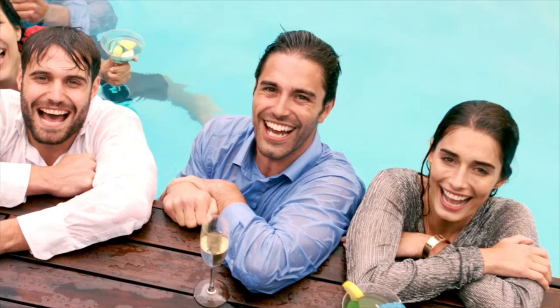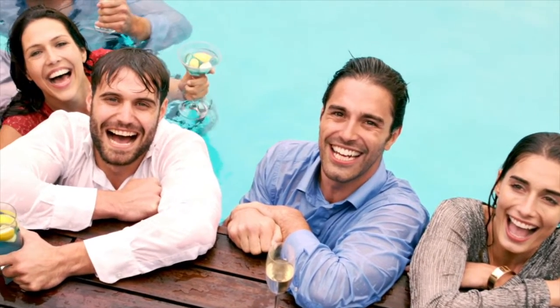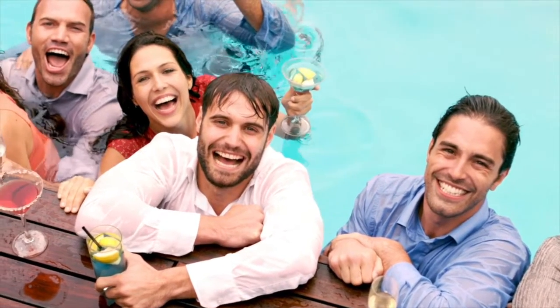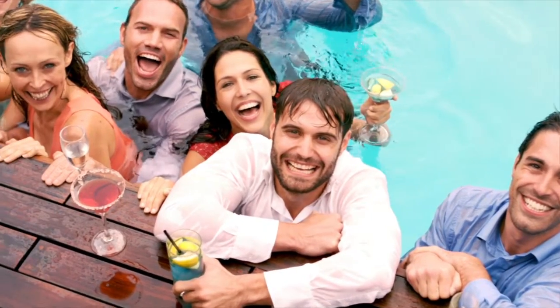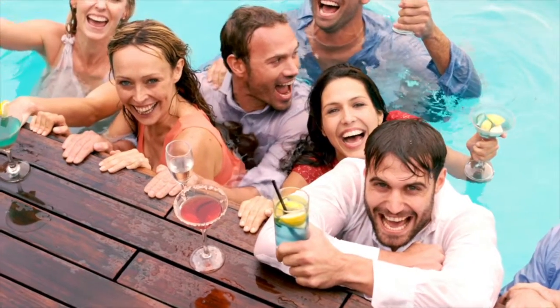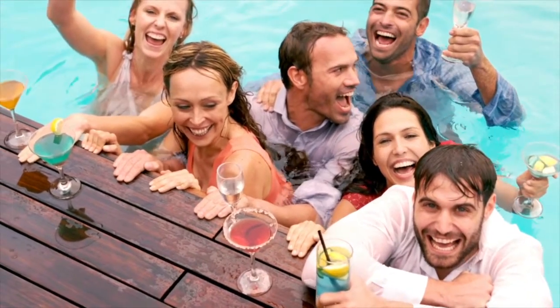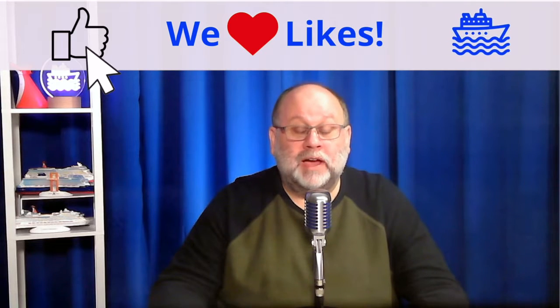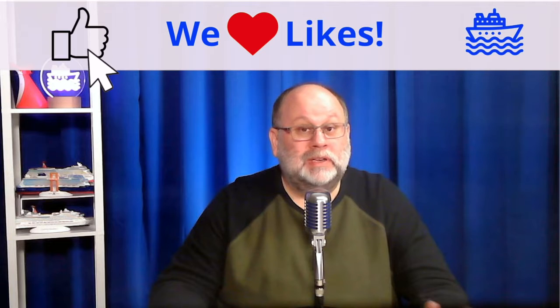Tip number 7, escape the crowd and go to the adults-only tide pool at the aft of the Lido deck. It's much quieter, less traffic, no kids, at least not in the pool and hot tubs, and you've got a bar right there, nice and handy. Actually, one of my favorite bars, whether or not you're using the pool, is the Tide's Pool Bar.